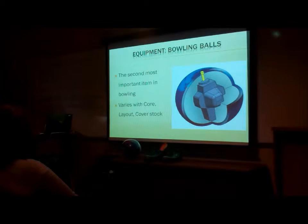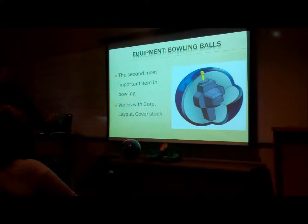The second and most important part of bowling is the bowling ball itself. You cannot just pick up any bowling ball and make it do what you want it to do. A lot of bowling balls are designed to do a certain thing. You have spare balls that are designed to go straight. You have big hooking balls that are designed to hook across the whole lane.